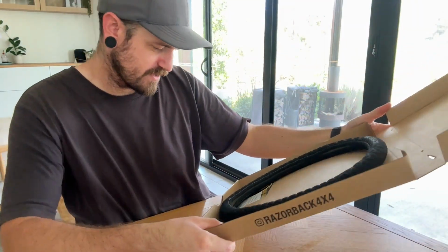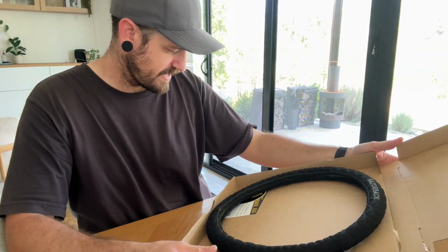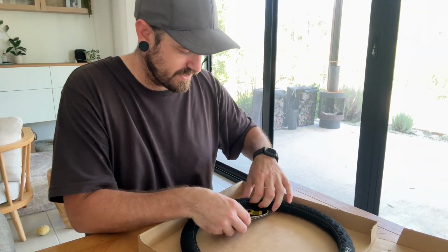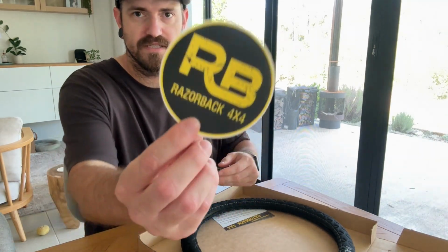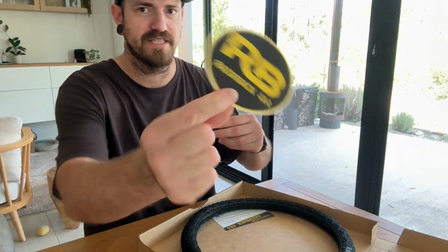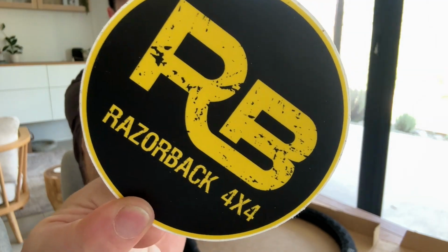It looks like a steering wheel cover. Razorback, well done. You created a steering wheel cover that looks like a steering wheel cover. Sticker, I had one of these on the back of my tailgate. It was a white one. This yellow one looks much, much cooler.